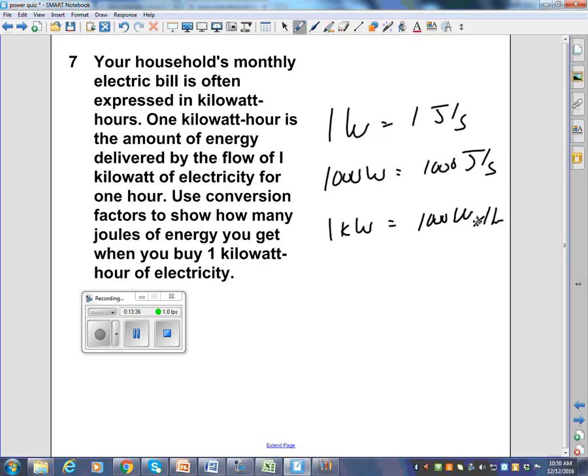So this number here is going to be 1,000 times 3,600, which is 60 times 60, and then 3 more zeros, which is 3.6 million joules.